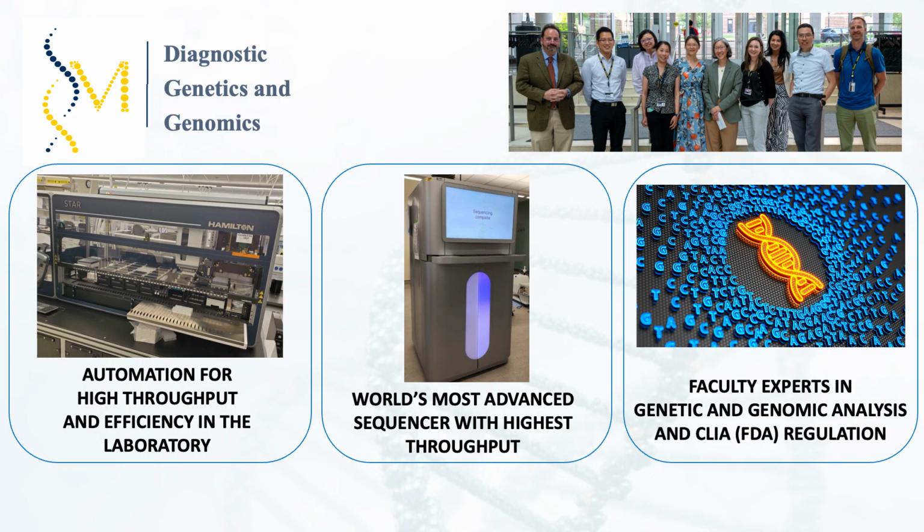We're building for scale. So we have brought on Hamilton liquid handlers for high throughput efficiency in the laboratory. We have the world's most advanced sequencer that you just heard about. It's a NovaSeq X Plus. And actually we are now looking to purchase a second one.